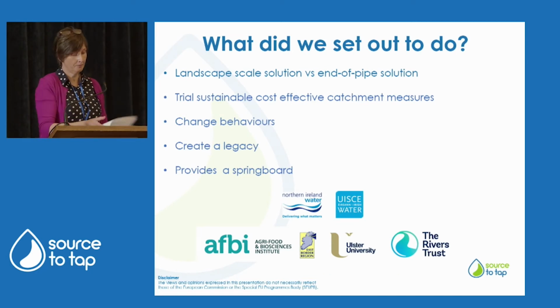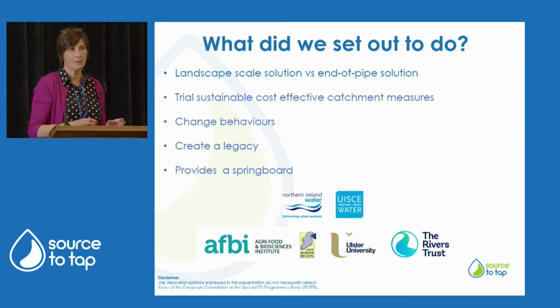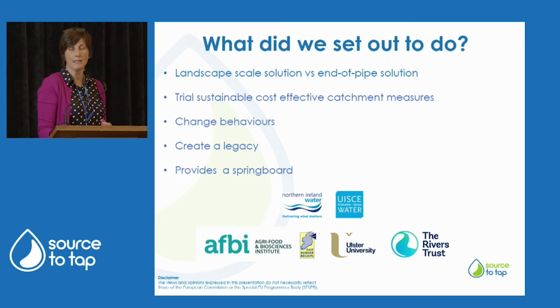So what did we set out to do? Rather than having to use more and more complex concrete solutions, which are costly, as you've heard, in terms of energy and chemical usage, we wanted to trial landscape scale solutions. So getting in there at a catchment scale to address specifically the MCPA, the colour and turbidity in our raw water, dealing with them at source in the catchment. Now, these types of catchment scale solutions not only support water quality improvements, but also water quantity improvements. They also help with biodiversity, access and recreation, and they help in the fight against climate change as well. So they're win-wins all round.